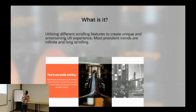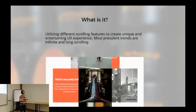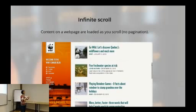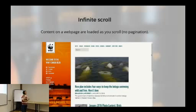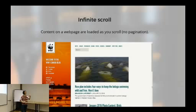But for the nonprofit sector, the most prevalent trend is infinite scrolling, which I'm sure you're very familiar with, and long scrolling or parallax. Infinite scrolling is when you go on a website and it does not separate the search results by pages. It's a continuous loading mechanism. As you hit the end of the page, it populates the rest of the content that's there.